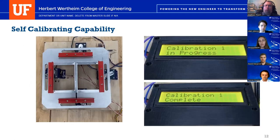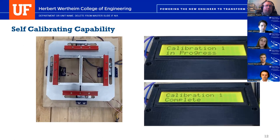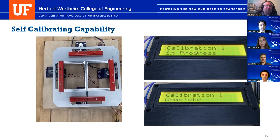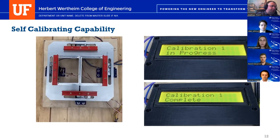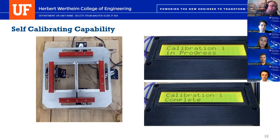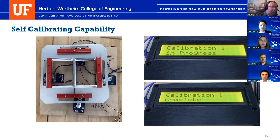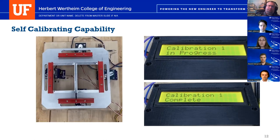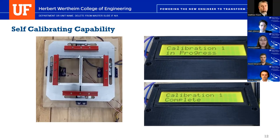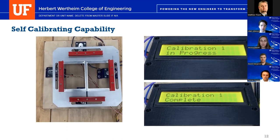Our design has self-calibrating capability that is implemented before every system start. Upon machine startup, the machine automatically goes into calibration mode, which uses both stepper motors and two limit switches corresponding to each motor. Looking at the video on the left, the table begins in a random placement at the top left of the system. Motor one will then rotate clockwise until the limit switch has been hit. Similarly, motor two rotates clockwise until the limit switch is hit.